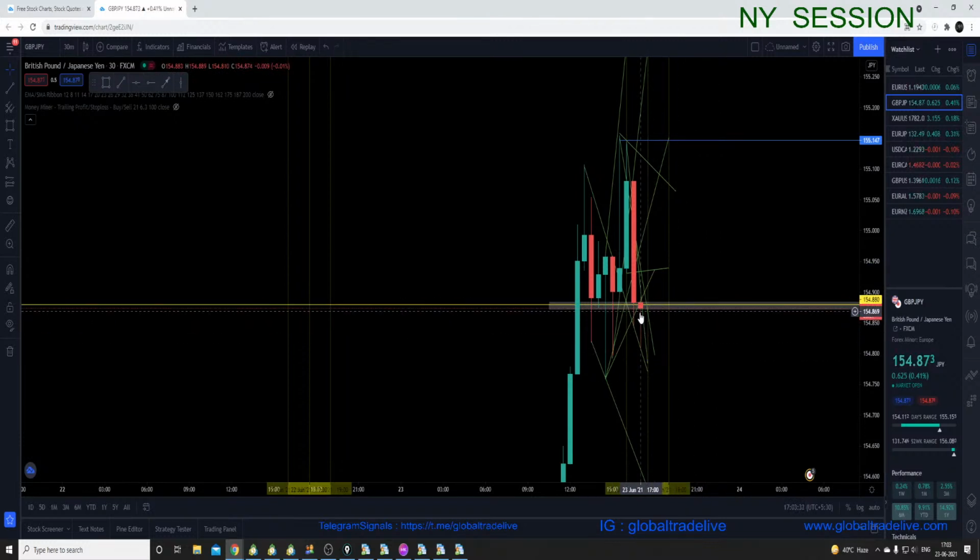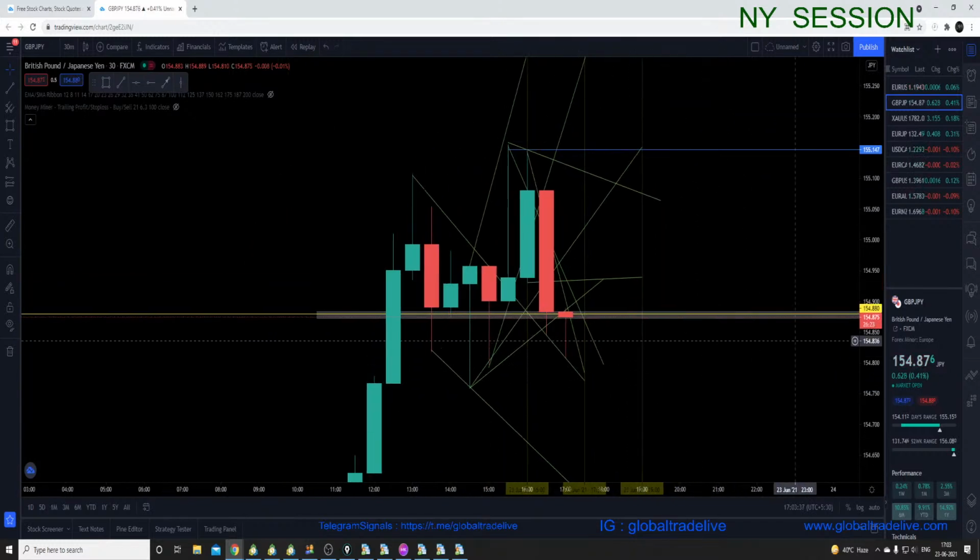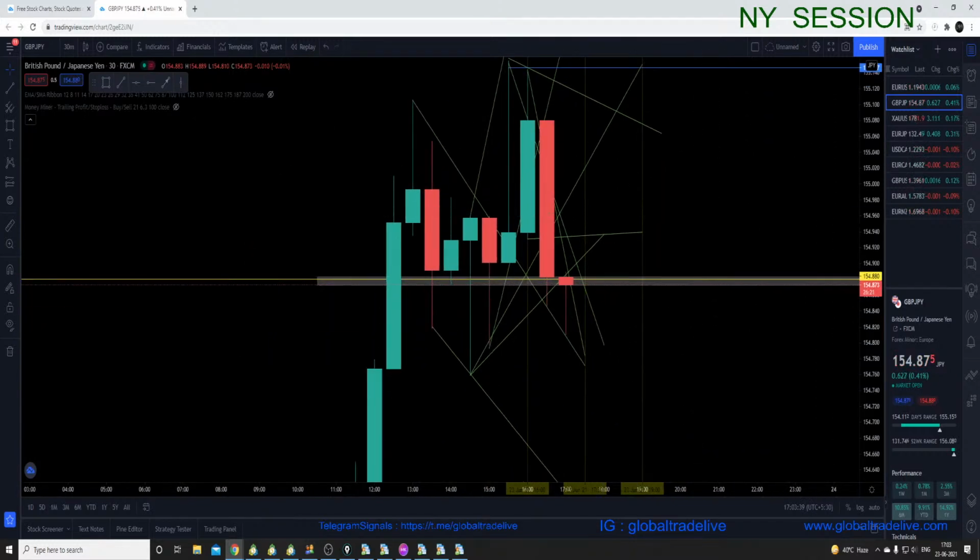So look, 30-minute is rejecting this area. Why? As we zoom here, you can see this candle rejected here, this also rejected, this also rejected, this one also, this one also, this one also, and this one is also rejecting. So none of these candles closed below this area over here.